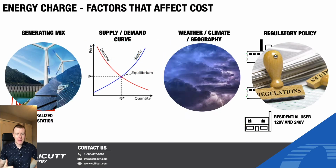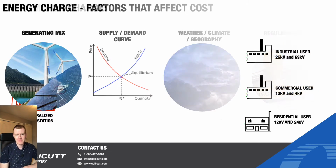Some of the major factors that play into the energy charge are the types of generation mechanisms within your jurisdiction. Some are cheaper, some are more expensive. The supply and demand curve: do we have a lot of supply and not a whole lot of demand? That will bring price down. If it's the opposite, you're going to see prices rise to incentivize power generation increase. Weather, climate, geography, those play a huge role. And then the final one, which is definitely starting to play a much larger role in power costs, is regulatory policy. We'll get into a little bit of that later on in this video.